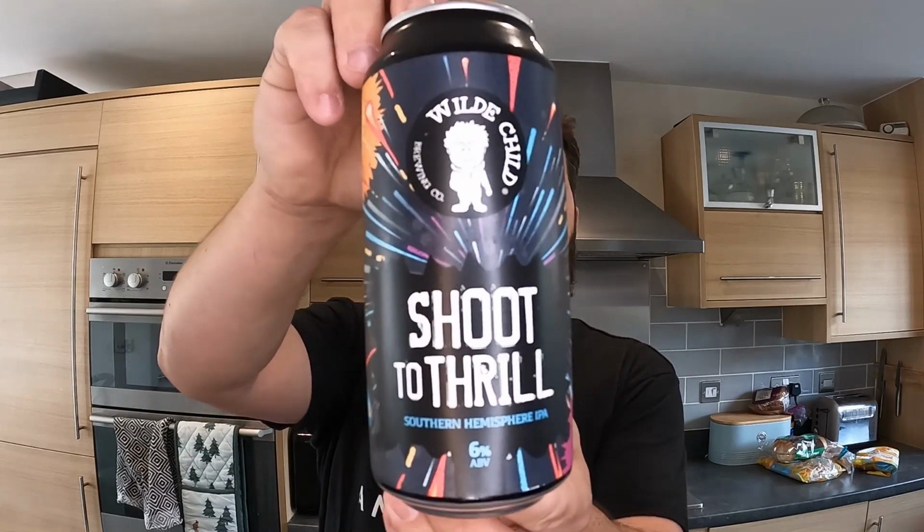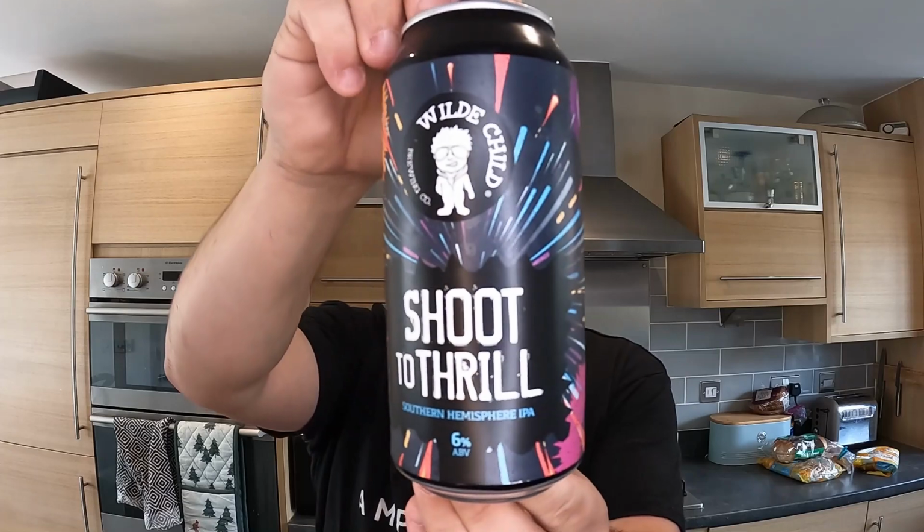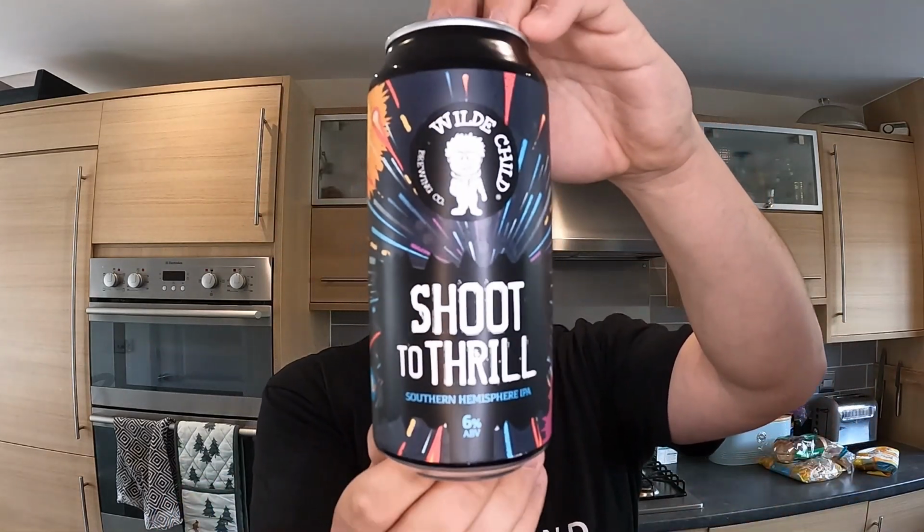Let's dig in then. First one, we're going to do these randomly. It's from Wild Child, and it's a can of their Shoot to Thrill. Is it a Southern Hemisphere? Yeah, 6% Southern Hemisphere IPA. I thought I kept the receipt, I didn't, but most of these beers were around the £3 to £4 mark. There's a couple that are over that. Wild Child were the first brewery that I ordered beer from directly a couple of years ago. I got a load of stouts, and to be honest, I wasn't that impressed, but their IPAs I did quite enjoy, so I'm hopeful for this.